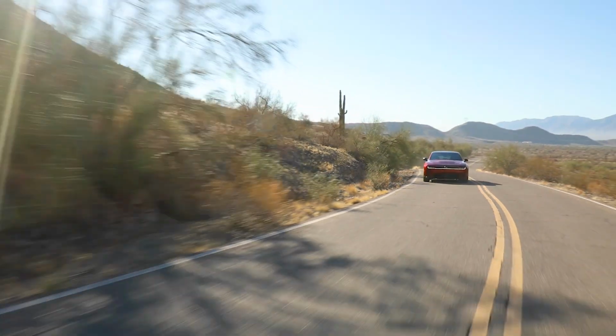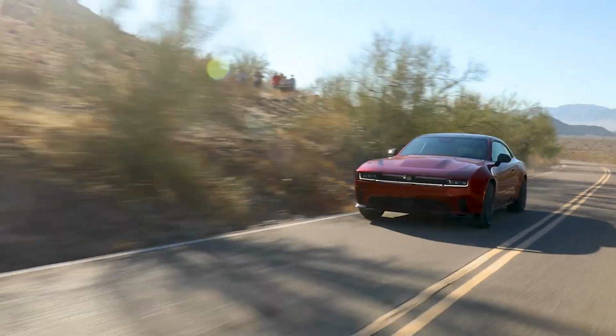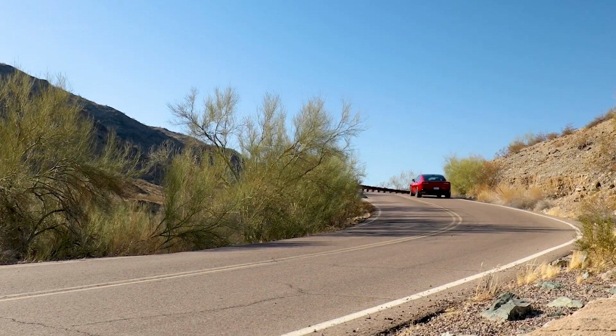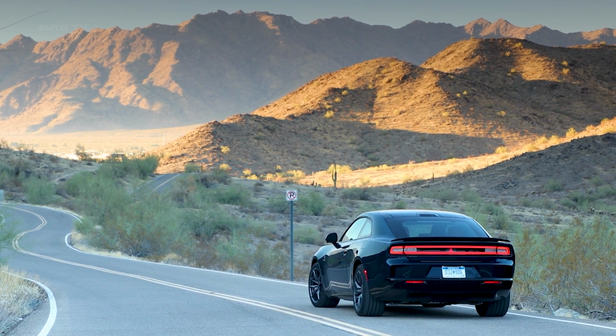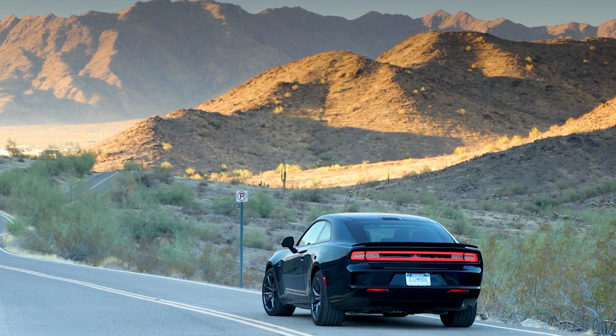Here's the bottom line. Dodge hasn't just built an electric Charger, they've reimagined what a muscle car can be. The instant torque, the handling, the technology, it all comes together in a package that's both thrilling and usable every day. Yes, it's expensive, and yes, some die-hard V8 fans might never be convinced. But for everyone else, this is the future of American performance. And what a future it is.